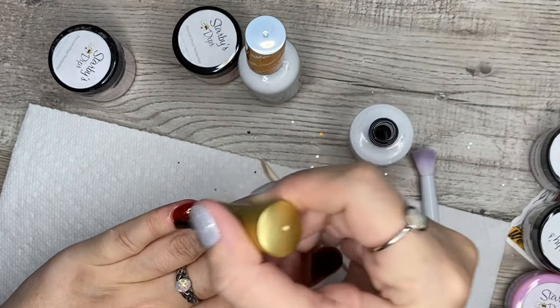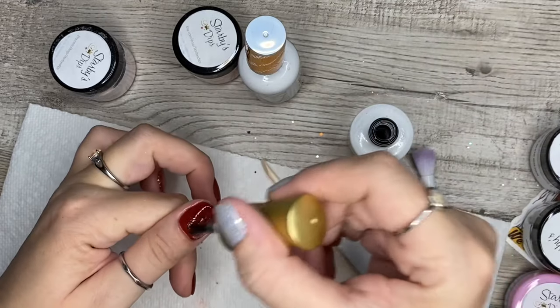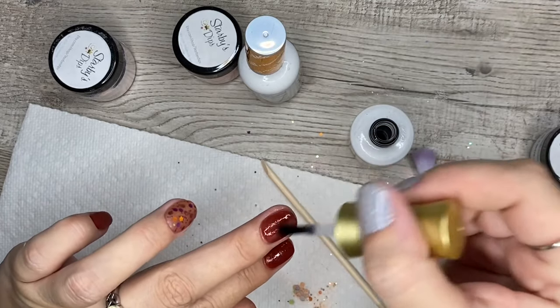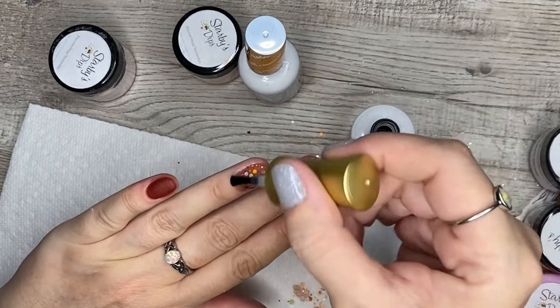Have I done it? Yes. And I'll leave a video up in the cards for you in case you are curious about making your own dip powder or acrylic. It'll be up there on the cards. But I don't have that kind of time. I don't have the kind of patience.